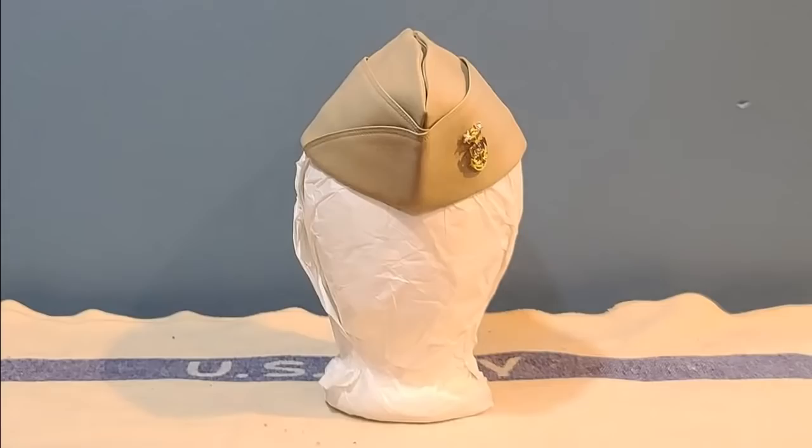The garrison cap. This grew out of the overseas cap from World War I. And originally in the Navy, it could only be worn by pilots, officers, or chiefs. And yes, we used to have enlisted pilots. In 1943, the Navy made a change so that every chief and every officer could wear this particular kind of garrison cap. This is most likely because it took fewer resources to make a garrison cap than it did a combination cap.